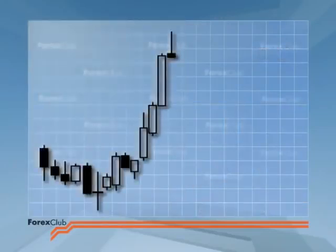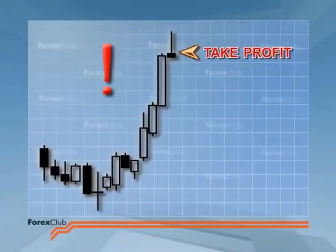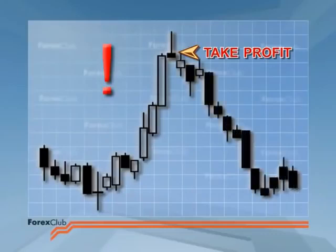Pay particular attention to a shooting star after a burst of large and aggressive white candles, that is, at the top of a short-term trend. And, as ever, my recommendation at this point is to take your profit, because the trees can't reach the skies and everything that blossoms will inevitably wither and die.